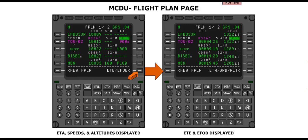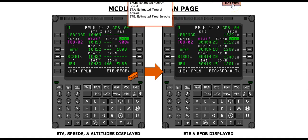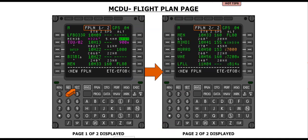The flight plan page shows all the legs of the active flight plan. It also includes information on constraints, course, heading, and the distance between each waypoint. It also shows predictions for the estimated time of arrival and the estimated fuel on board. The flight plan page is identified by the flight plan label. There is also a page number as well as the total number of pages for the flight plan chapter. You can move through all the pages by using the previous and next keys on the menu.